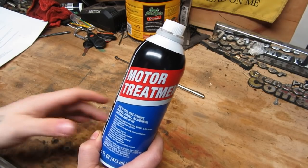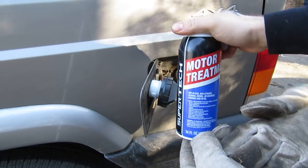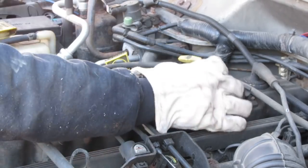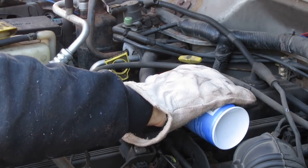Alright, let's pull the Jeep outside and we'll do a little bit of work on this. Alrighty, put about a third of this stuff in my gas tank. That's where we're going to start. Let me go ahead and put about a third in your engine oil here. Again, right before an oil change. This is not an additive you put in with fresh oil.